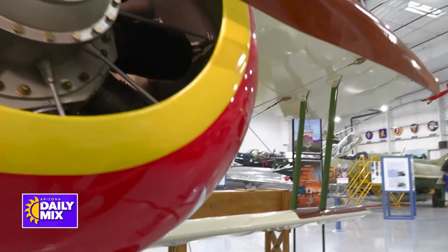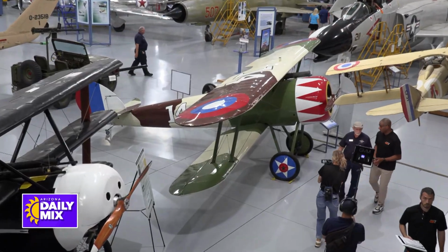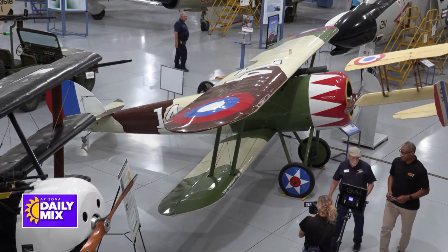That's neat. And that's what's great about this museum. A lot of volunteers keep this place going, don't they? That is correct. We are all volunteers.